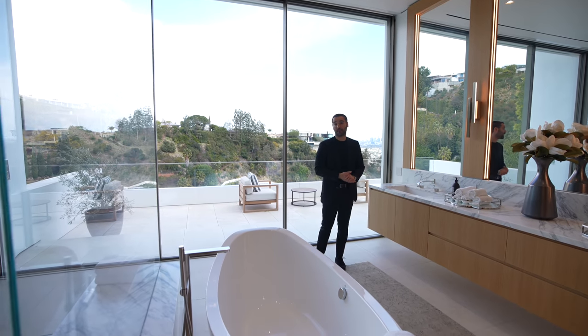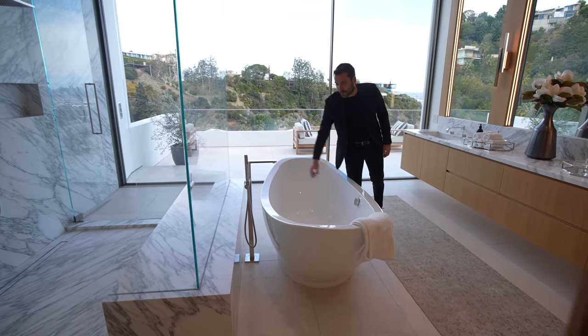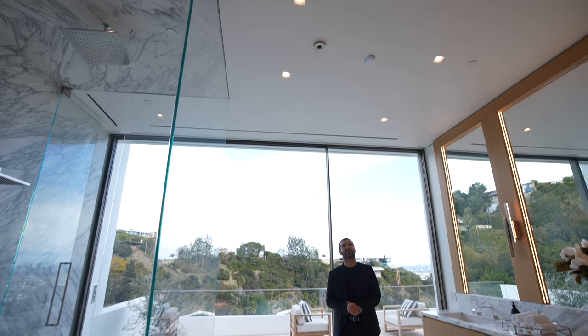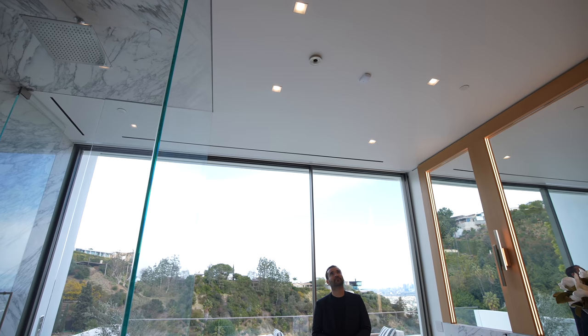And right in front of me, we have the freestanding tub. Tub filler on this side. And Mikey, can we pan up to the ceiling? We have the secondary tub filler right there. Wow, we haven't seen one of those in a long time.